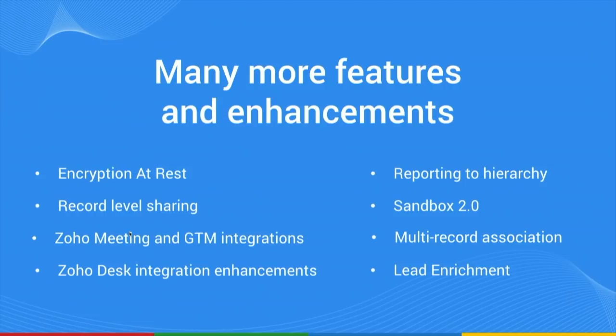And that's just another level of protection for the sensitive data that you have in your CRM that we're very proud about for Zoho CRM.